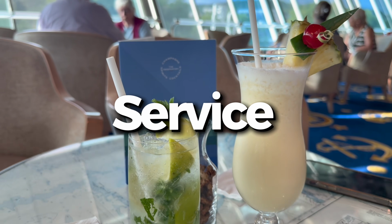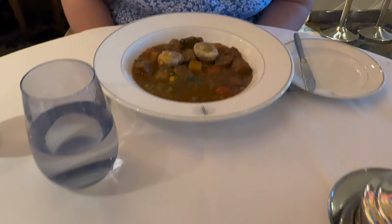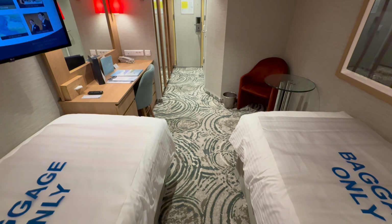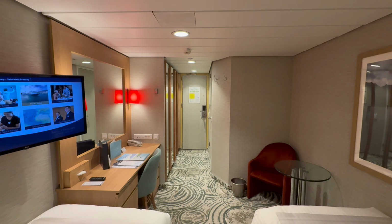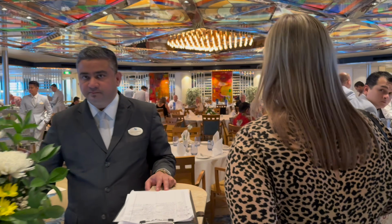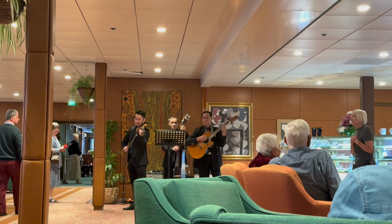The service on Balmoral was impressive throughout. Crew members were friendly, attentive and made us feel really welcome. Dining staff remembered our preferences, and cabin housekeeping was spotless with nice little touches. It felt warm and genuine, like being looked after by people who truly care. We give every credit to the crew on board, they provide an exceptional service.